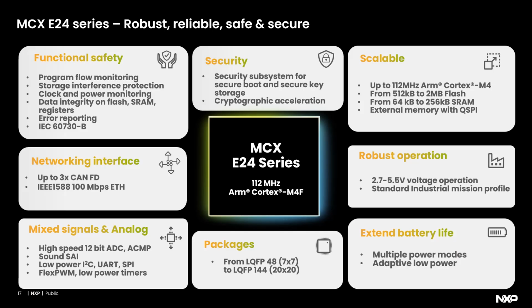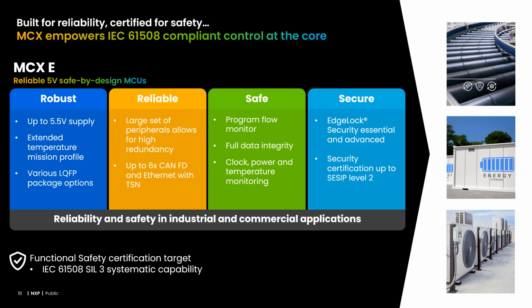Now let's talk about MCX-E. This is a new family that even at RT Thread events, this is the first time we mention it. It is a very unique product series to address industrial need for functional safety, as well as provide an option for 5-volt robust applications, such as appliances and power tools. MCX-E is the first and only MCU family in the MCX portfolio to support up to 5.5 volt supply. It provides functional safety certification with program flow monitoring, storage interface protection, error reporting. We are officially launching the MCX-E series and its first subfamily, which is the E24, this summer.